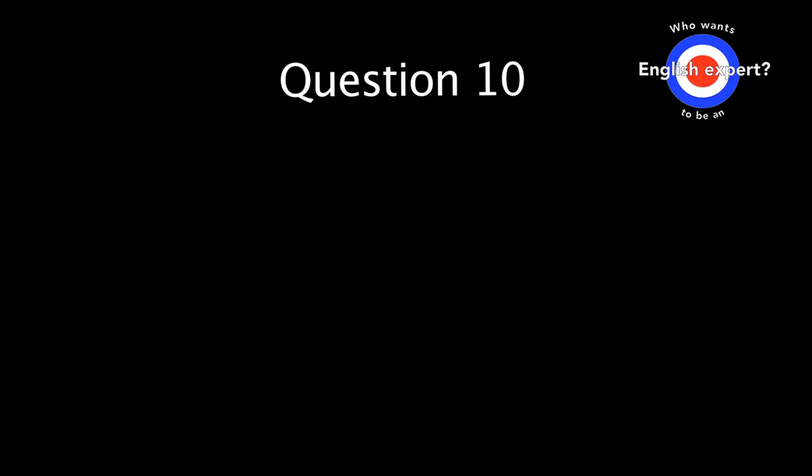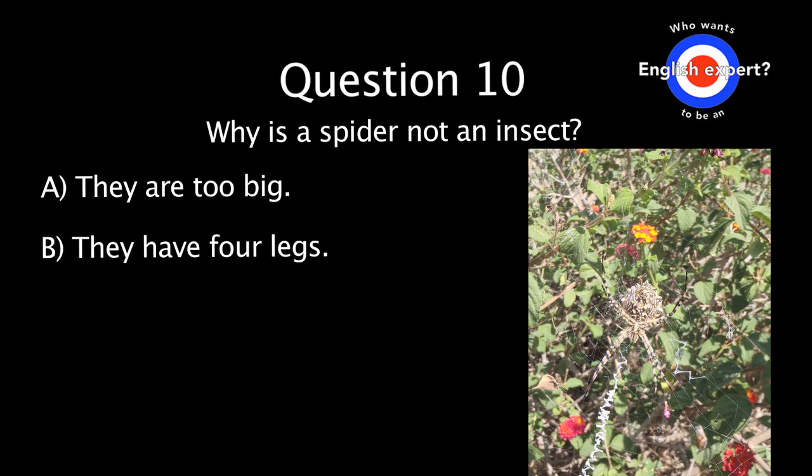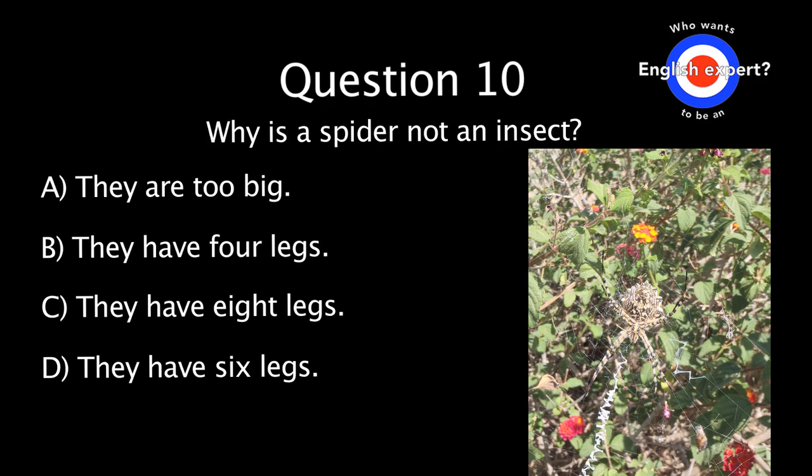Question number 10. Why is a spider not an insect? A. They are too big. B. They have 4 legs. C. They have 8 legs. D. They have 6 legs. Your 10 seconds start now. Okay, the correct answer is... C. They have 8 legs.